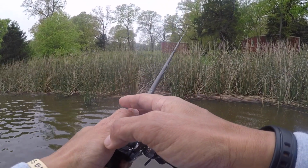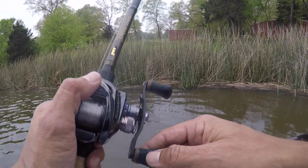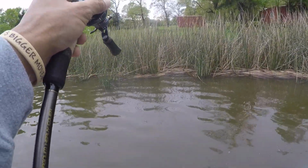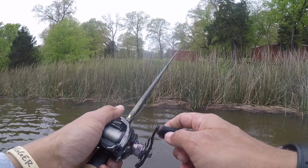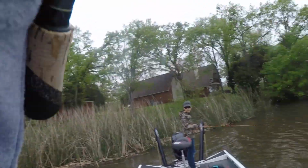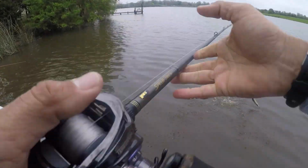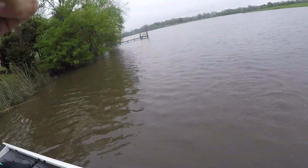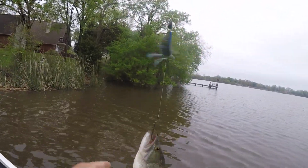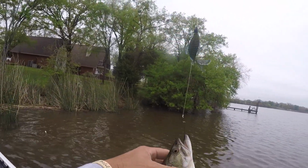Good job. If I didn't know better, I'd say these fish weren't really spawning yet. They look so thick and healthy. There's one. Whoa! They're all about the same size. It's almost like they're all little males.